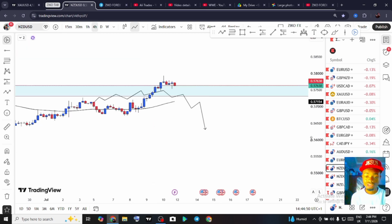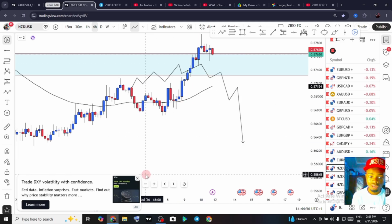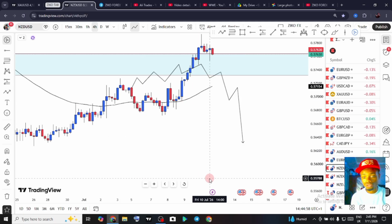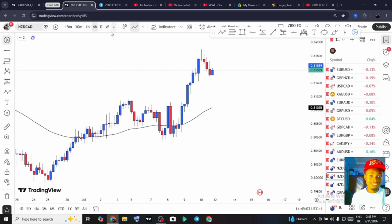I don't like when price is actually breaking highs and still, if I'm expecting a shift of structure, it should be slowing down, not gaining momentum. Do you understand what I mean? So simply, I'll just be paying attention to GBP instead of NZDUSD. NZDCAD, next pair. Let's see.